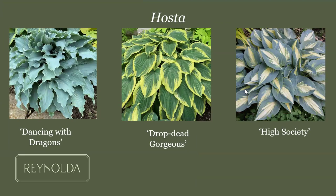Hostas, again, man, there are a lot of them out there. And we try to have a different smattering of them every year. Both Dancing with Dragons and High Society are smaller type hostas. They're only going to be about 18 inches tall. This new one, Drop Dead Gorgeous, is about a 30-inch tall hosta, so it's a bigger hosta. But Dancing with Dragons, one of the things they claim is that this one holds its blue color much, much longer than most of the ones.